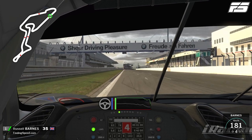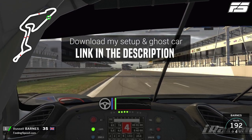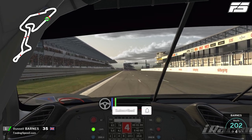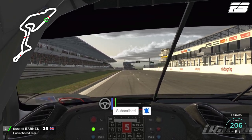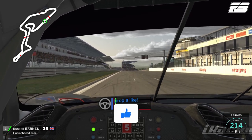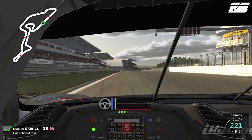Love this track. Really, really competitive for racing. Let us know how you get on this week. I'm really keen to hear how your races go, how your lap times stack up. There's definitely more speed. There's definitely more time on the table for this track, but it's really, really hard to hook up. You know, sector one is normally where I fall over.